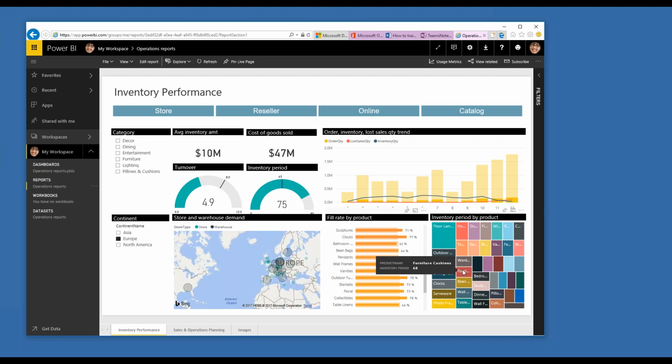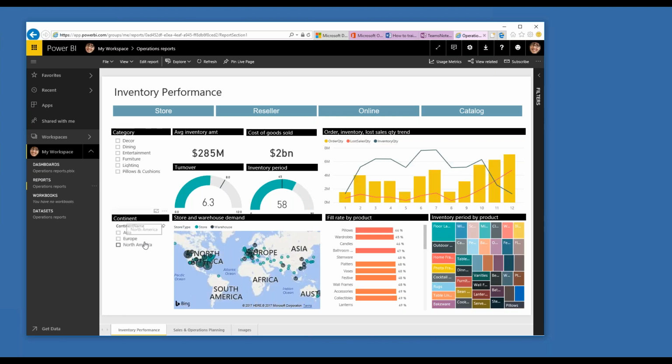So the inventory period chart shows that floor lamps and outdoor decor are slow-moving items at the Hamburg warehouse. So again, I've got the ability to see what's moving, what's not moving for particular items. And it shows you when I'm hovering there how long that's been in inventory, how many periods that's been in inventory. So again, I can quickly see. Gives me lots and lots of information. So we'll go and deselect Europe so that we're back on the entire world.